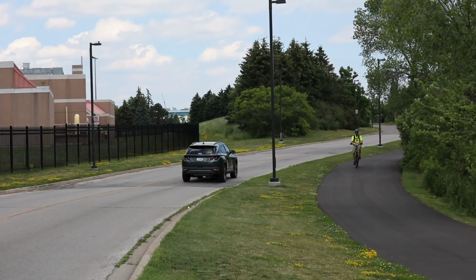So Renita, I think this might be the first all-female comparison test at Driving.ca, which is kind of a cool thing. It is really exciting. I'm so glad to be a part of it.